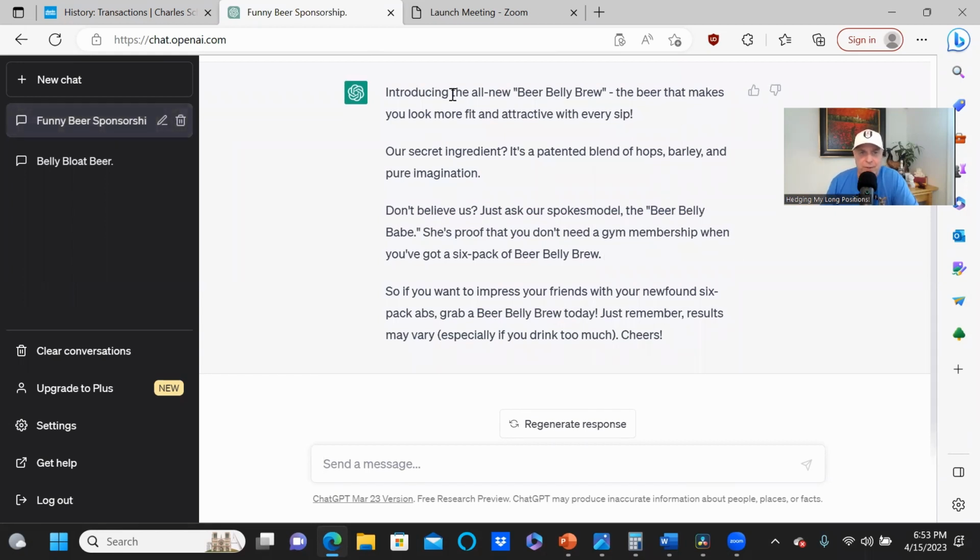Introducing the all-new Beer Belly Brew, the beer that makes you look more fit and attractive with every sip. All right, I like it so far. Our secret ingredient, its patented blend of hops, barley, and pure imagination. Don't believe us? Just ask our spokesmodel, the Beer Belly Babe. She's proof that you don't need a gym membership when you've got a 6-pack of Beer Belly Brew. So if you want to impress your friends with your newfound 6-pack abs, grab a Beer Belly Brew today. Just remember, results may vary. All right, that's what I have to work with.